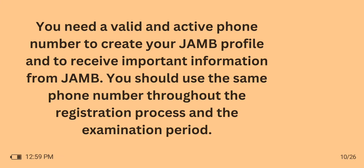We don't need a SIM card that you use today and the phone number will not work tomorrow. You need a personal phone number that you will be using. It is that phone number that you even use to check your result. It's that phone number that JAMB will use to keep communicating with you. So it is important you get your own phone. Even if you cannot afford a smartphone for now, you can go for any basic phone.